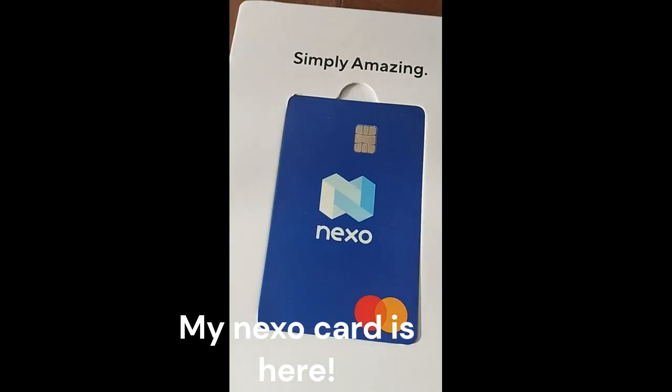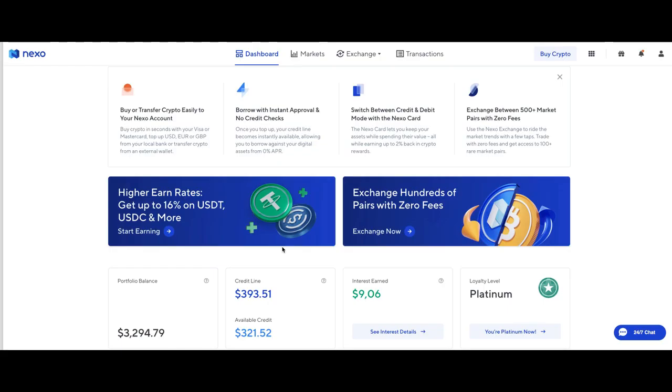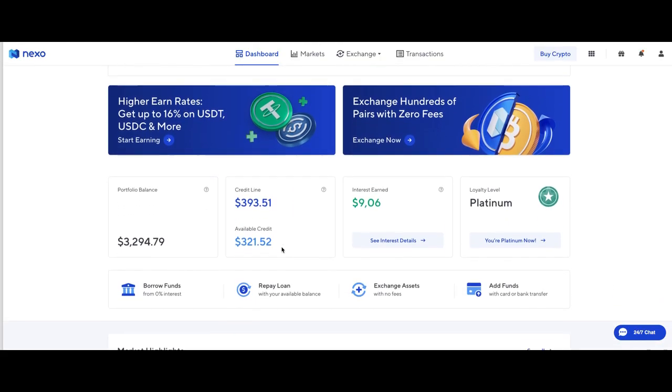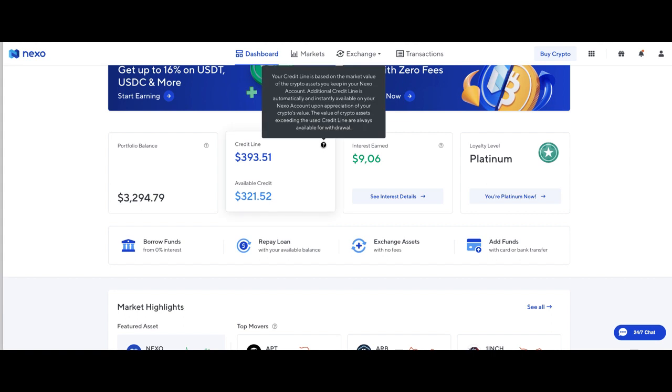The Nexo card is a unique and innovative cryptocurrency card that offers several compelling advantages over traditional debit and credit cards. The Nexo card offers seamless switching between debit and credit modes, allowing you to manage your spending and rewards preferences effectively. In debit mode, you spend directly from your linked Nexo account, while credit mode utilizes your instant crypto credit line to fund purchases without selling your crypto.